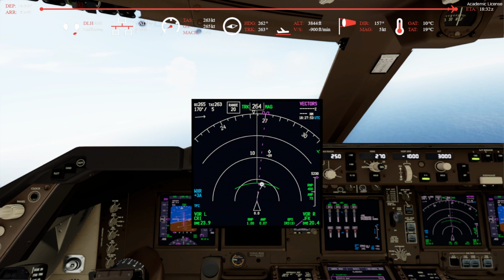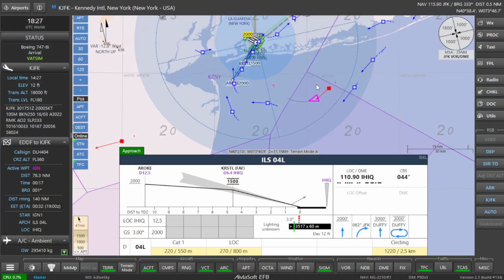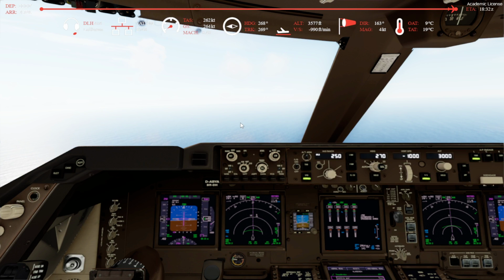Yeah, we follow the traffic here displayed on TCAS 10 miles ahead, and will be inserted into the final approach sequence. Most traffic is going to runway 04 right, but this runway is too short for us today, so we need to approach runway 04 left.